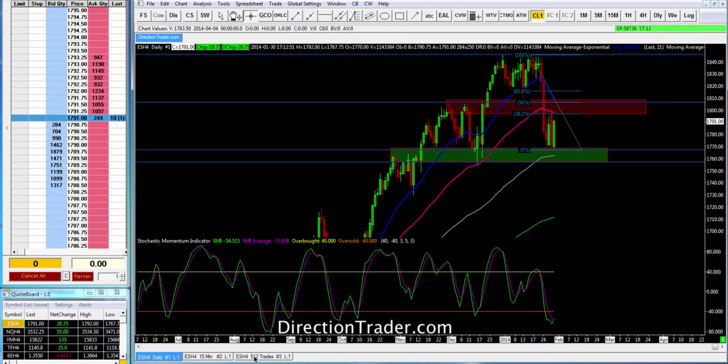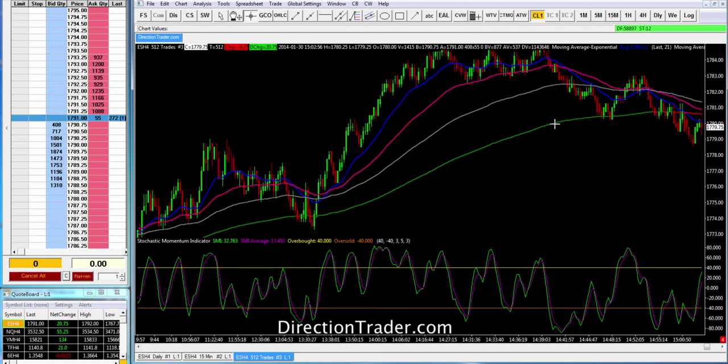As we go over, I'll show you the shorter time frame here. Let's go over to a 512 tick, guys. At that time frame, as you can see here, the ES was trading nice and high, but the Dow had actually already rolled over. So I was simply waiting for one of the other 3 to roll over. They all 3 actually rolled over. I chose to take the S&P.